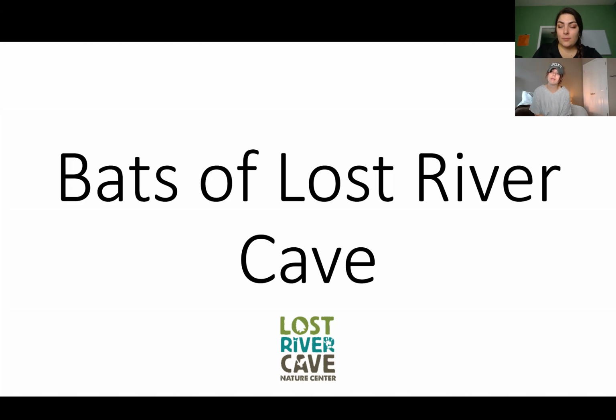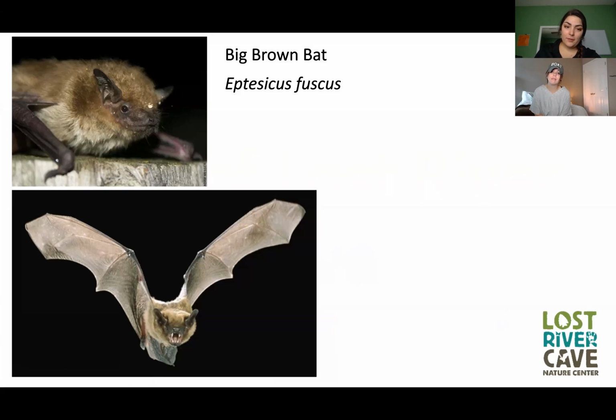But we're going to start with our most common bat that we see at the cave, which is the big brown bat. Now, the big brown bat, as you can see here, is brown. That's the name. We have some very clever names for our animals. But the big brown bat is the largest bat that we find in the cave, and it's actually the second largest bat in Kentucky, following the hoary bat. Now, the big brown bat comes in at about 0.81 ounces. That's how much they weigh, which is big for a bat, which tells you how small they are.